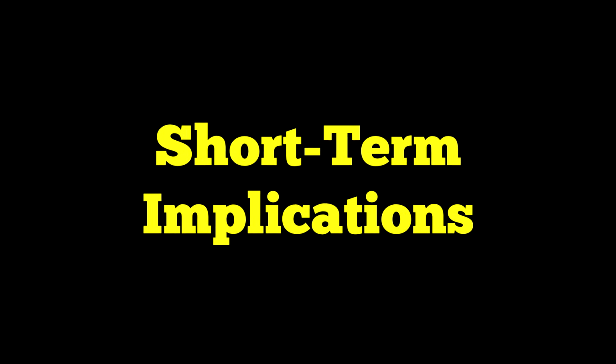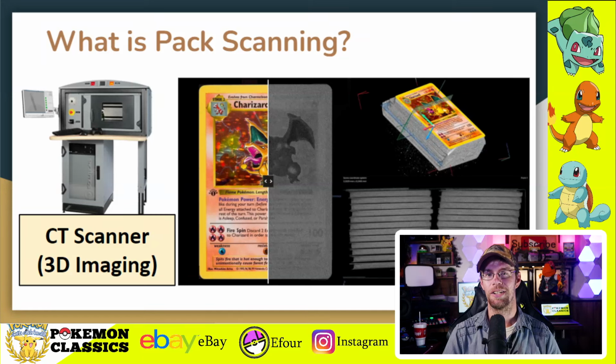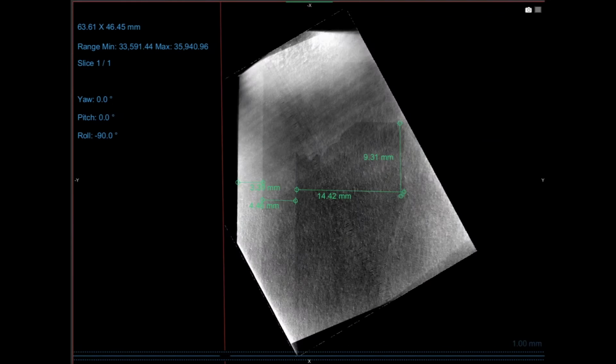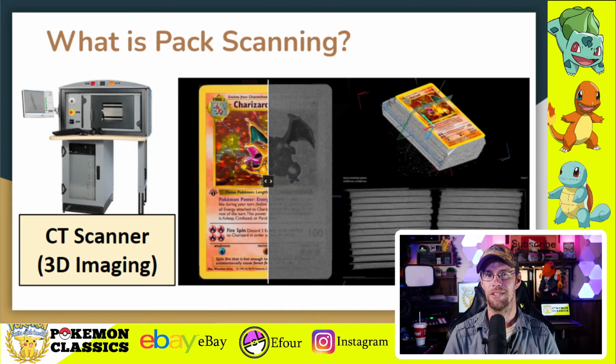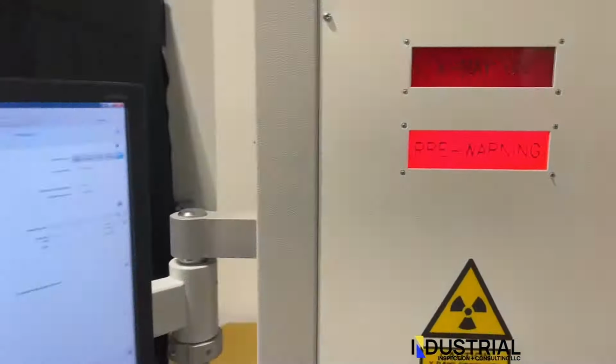Before we begin, we should address what exactly pack scanning is. Recently, a YouTube video went viral for taking an old CT scanner, repairing it, and then using it to scan sealed Pokemon packs, revealing the holographic cards inside. Essentially, this technology uses 3D imaging to identify holographic foil or other forms of texture on individual cards that are sealed in product. Presumably, this could be used on packs, as it was in the video, but also applies to booster boxes or even cases. Either way, the implication is that sealed products will no longer need to be opened to reveal the contents, but instead can undergo a 3D imaging scan, creating all sorts of potential problems.